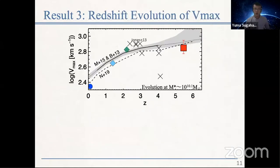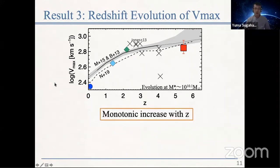And this is the redshift evolution of outflow maximum velocity. Our data is consistent with the numerical simulation lines and the previous observational results, Jones et al., except for these data points. So this figure shows the outflow maximum velocity monotonically increases with increasing redshift.